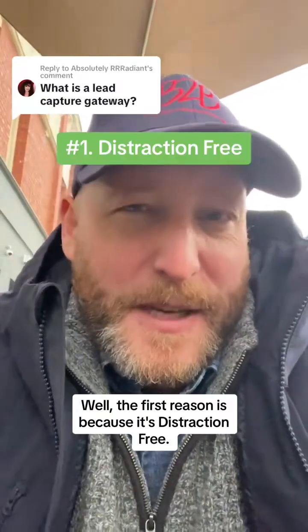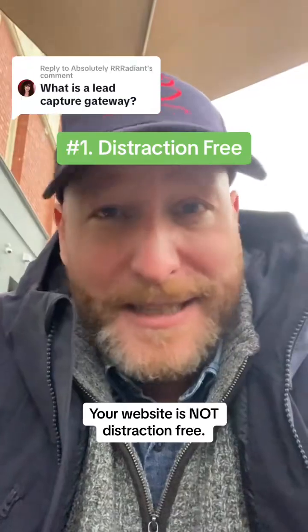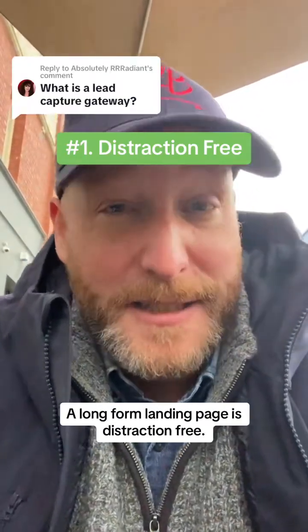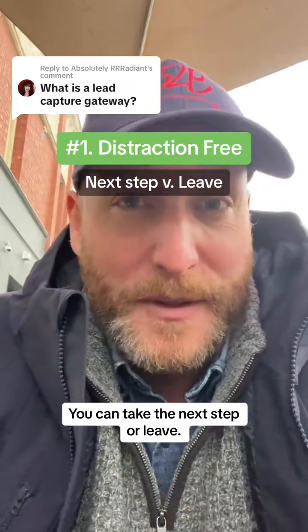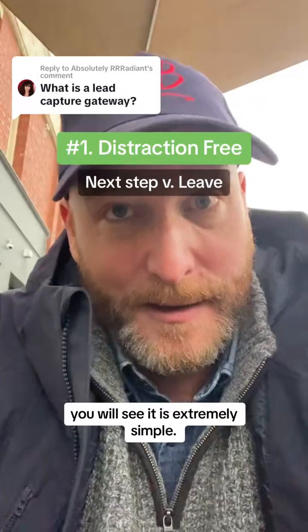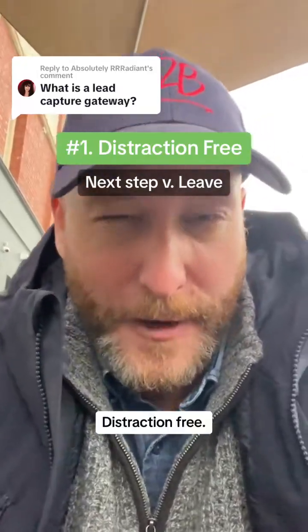Well, the first reason is because it's distraction free. Your website is not distraction free. There's all sorts of buttons that you can press. A long form landing page is distraction free. You can take the next step or leave. When you look at the lead capture gateway, you will see it is extremely simple, distraction free.